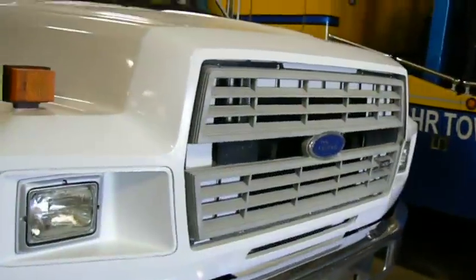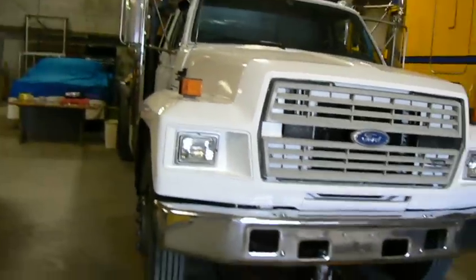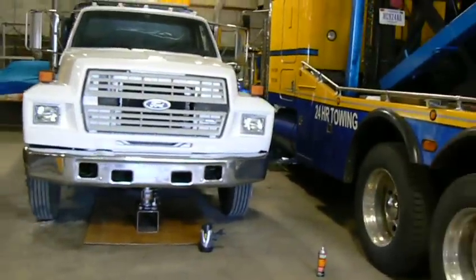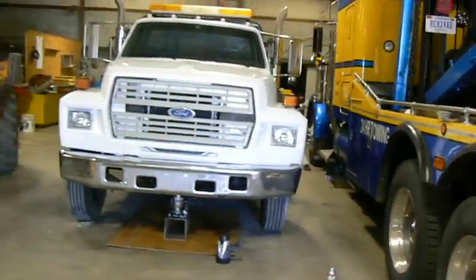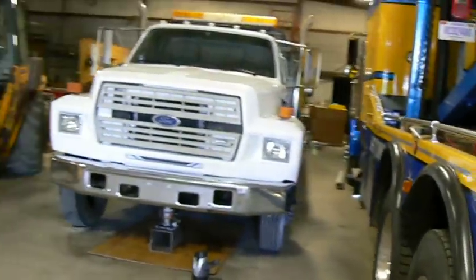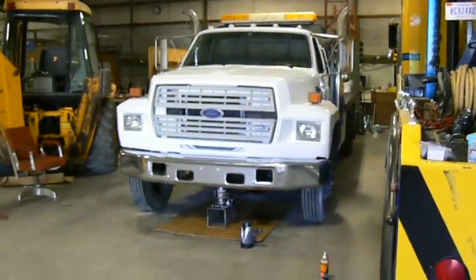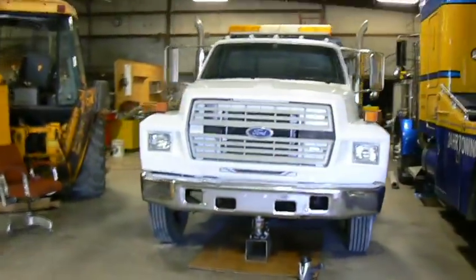I drove the truck approximately 1,100 miles from Florida to her new home here in Northeast Indiana without any problems. Surely that's a sign of a good truck.